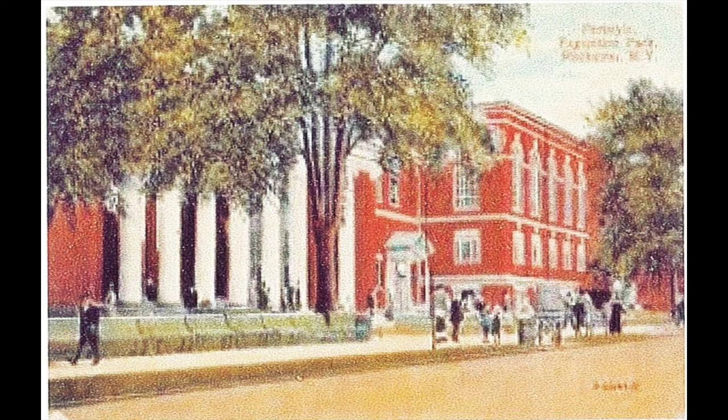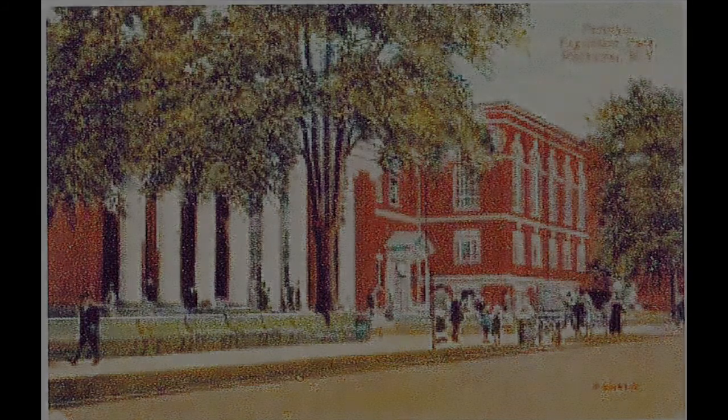During the construction of a new building, it became evident that a new location would be necessary to continue worship. This became the chapel at Exposition Park for the use during building operations.